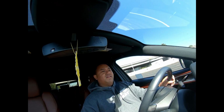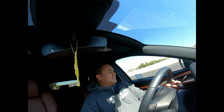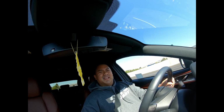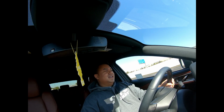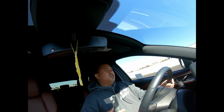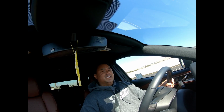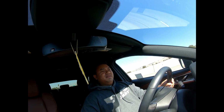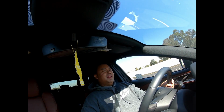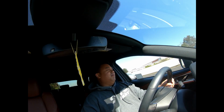So what is it like driving a Mazda CX-9? It's surprisingly easy. It doesn't feel like driving other crossovers, especially for its size. One of the things that helped contribute to this is the steering. The steering is light. It's electronically assisted, but it's light, it's precise, yet it still gives a good amount of feedback, which is something that I can really appreciate, and it's something that I enjoy personally myself.